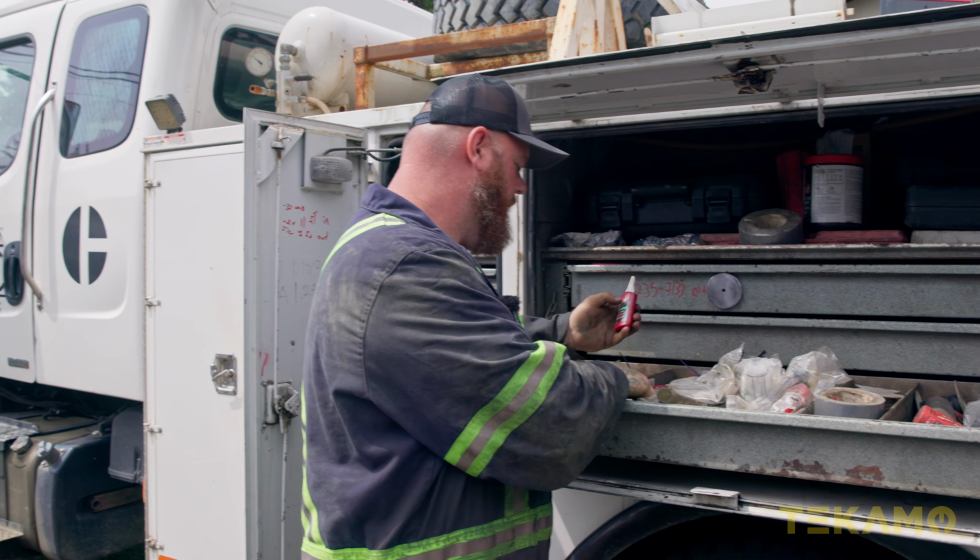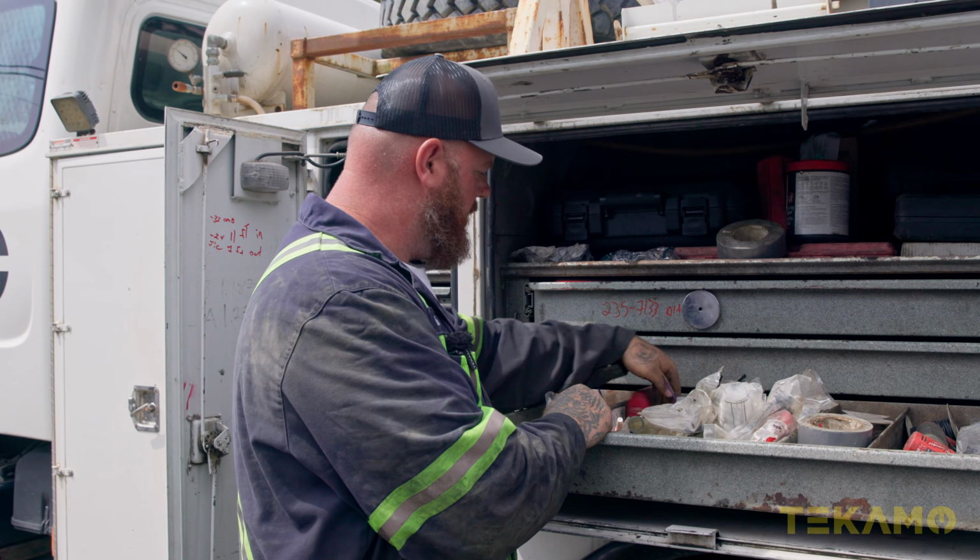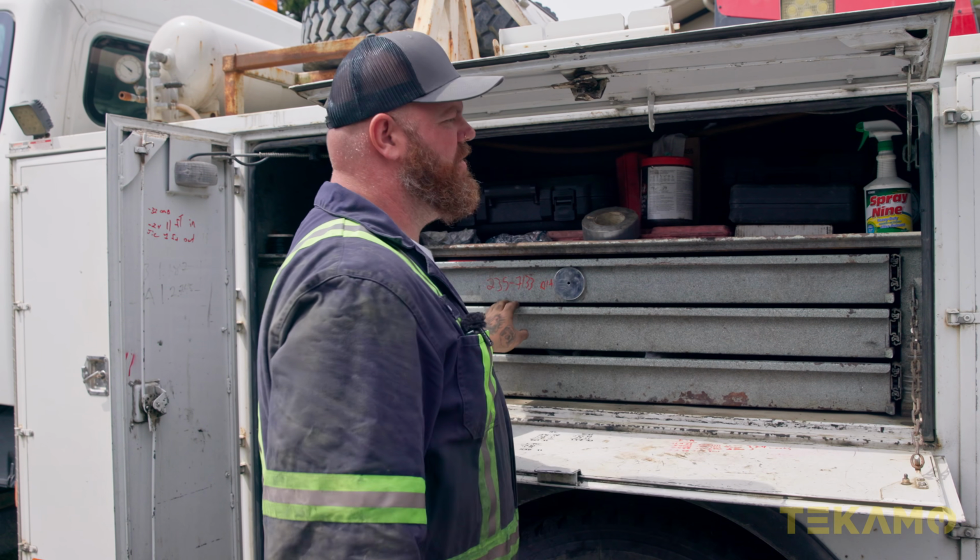different colored zap straps for marking hoses and things like that. Green Loctite, red Loctite, blue Loctite, big Loctite, small Loctite. We got all the Loctite. Yeah, so that's that drawer.